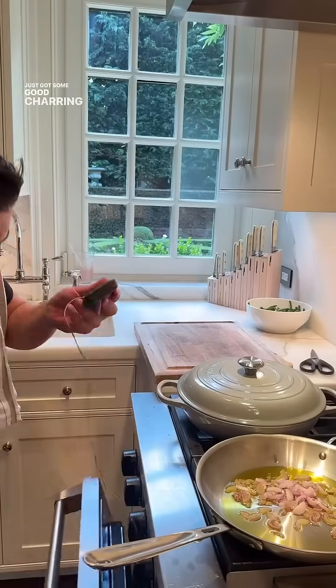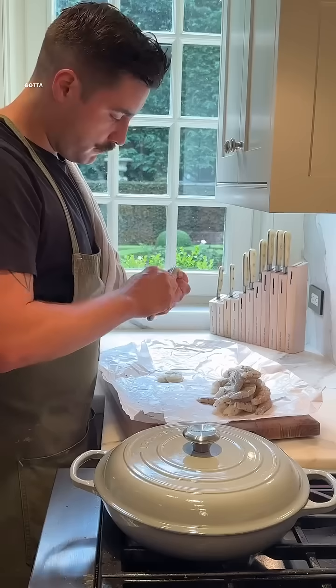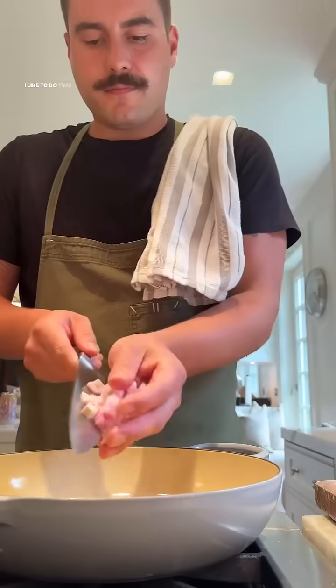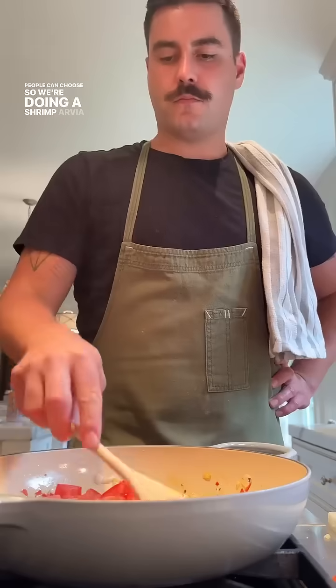Just got some good charring on that before I threw it in the oven, and if you don't have a probe thermometer, you really got to get one. Perfect meat every time. I like to do 2 protein options with most dinners just so people can choose, so we're doing a shrimp Arrabiata pasta.